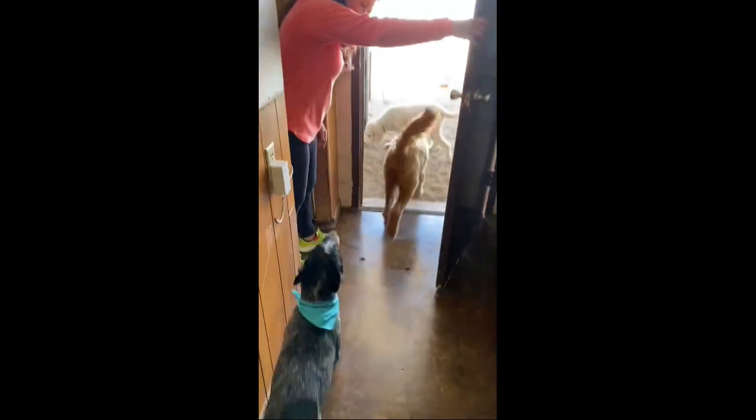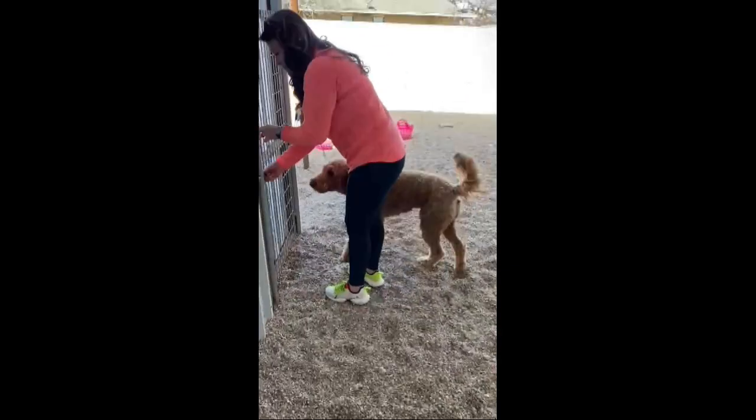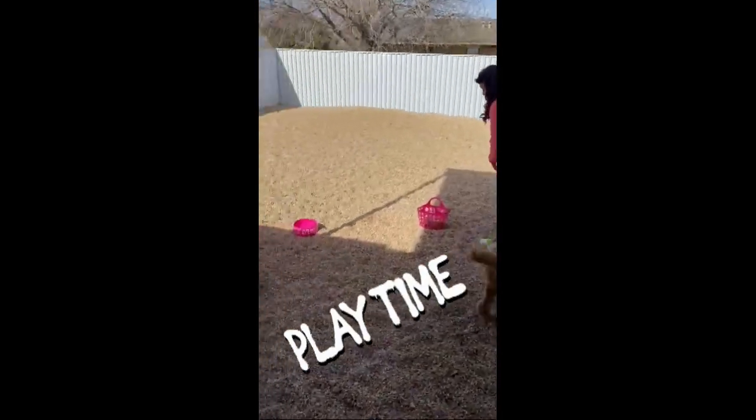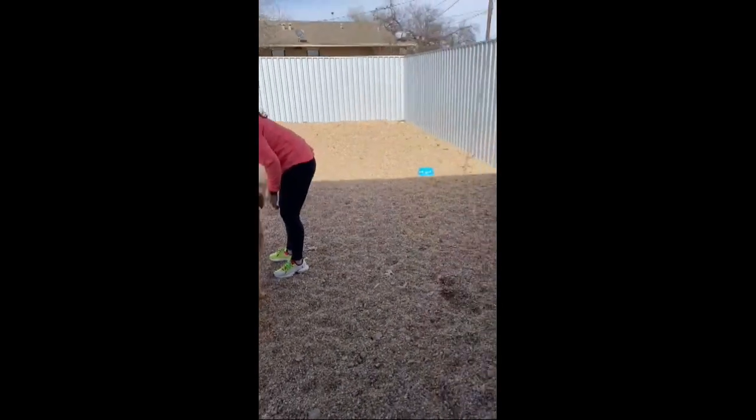So we'll see. Let's go, Hazel. Come on. A lot of the time we'll just run the dog out for playtime like this, just like I'm doing now. We usually have just random toys. A lot of them get chewed up and whatever. But come out here. That's a really good space.